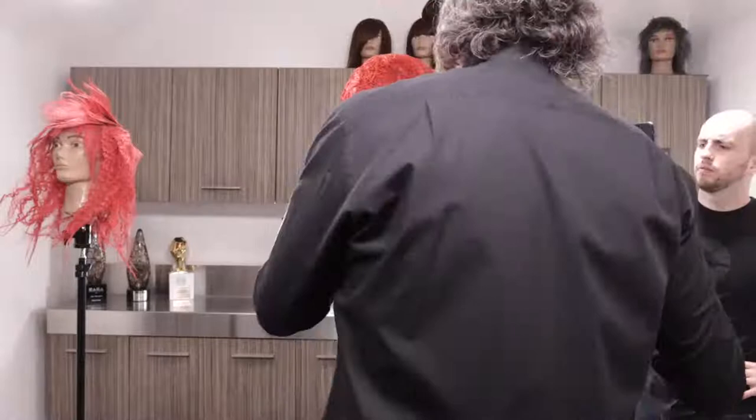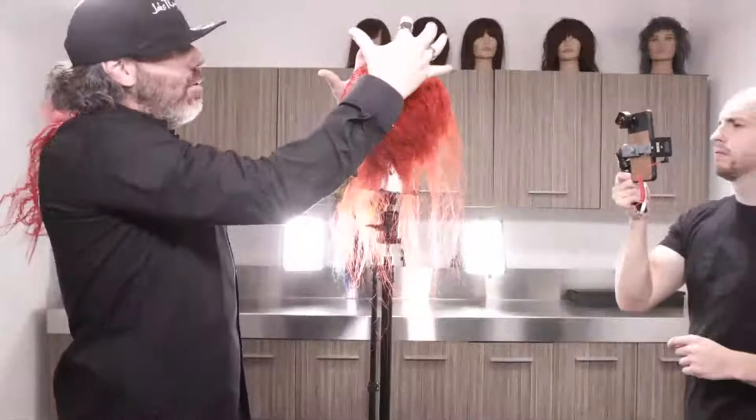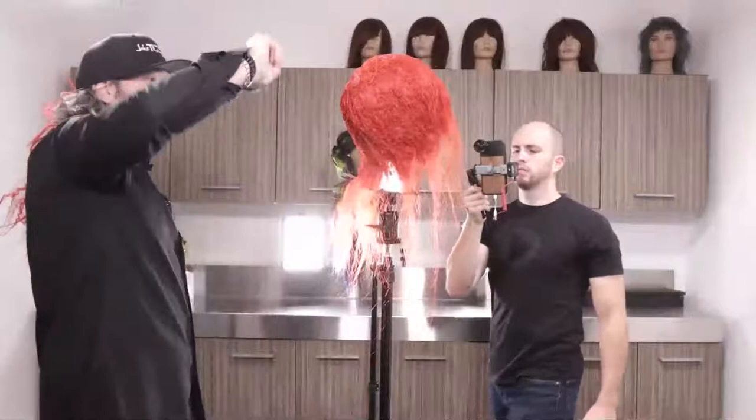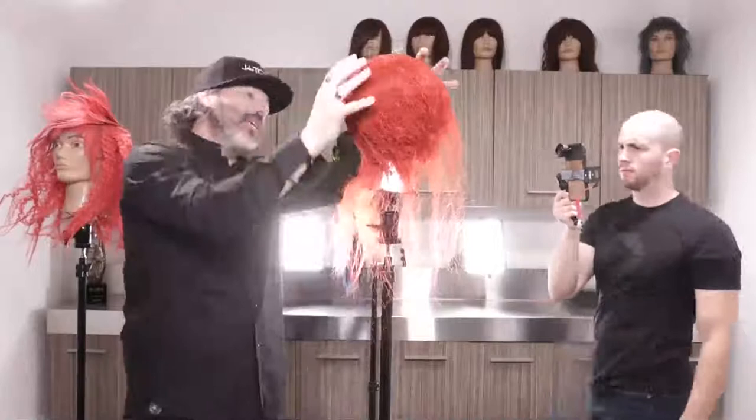You wouldn't want to do this on a real person because you're going to burn them. This is why mannequin heads are so amazing. So I used my heat gun on top, and I would melt it. I would form it to the head shape like so, and then I would just go layer and layer and layer, and keep going. As you get really close, the hair would bunch right up, and so it creates this texture on the head, this crustacean.